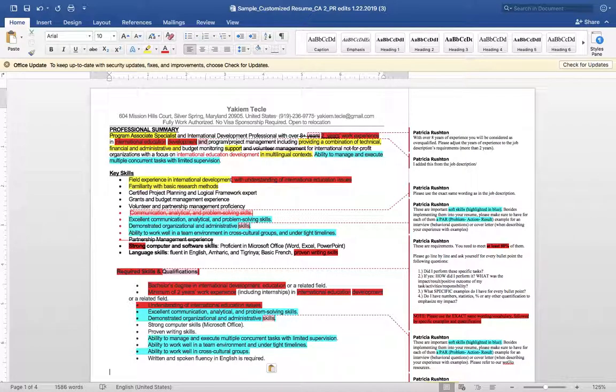So now you want to start with asking yourself the questions I mentioned here. Did I perform this task? If yes, how did I perform it? What was the result, specific impact, and the same vocabulary. So you want to start with your professional summary and the key skills section.